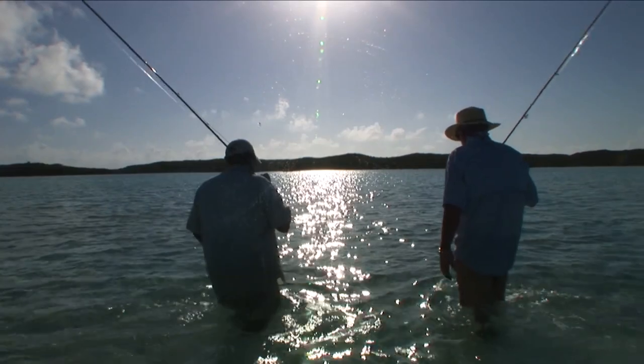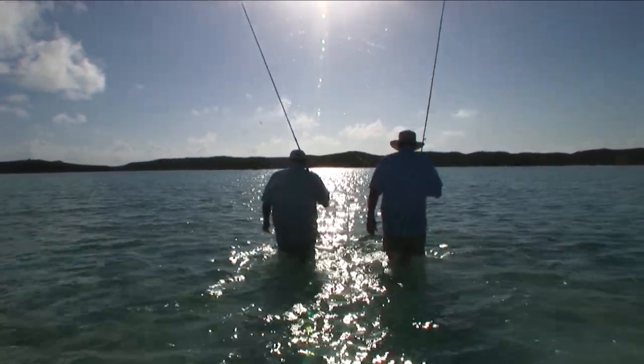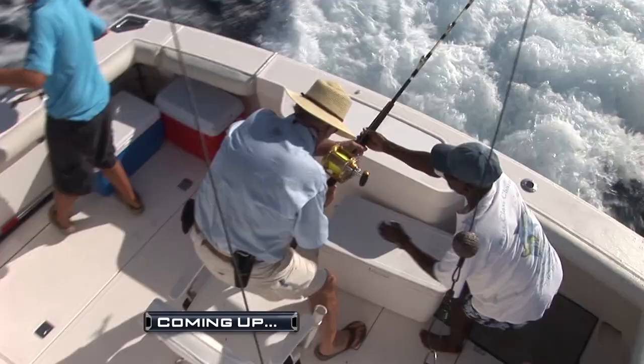Bonefish Cliff. What a pleasant and accommodating guy. It's appropriate that he works with Royal Plantation because that's what the resort is all about. Pleasant and accommodating. We'll show you the offshore fishing available around Fowl Cay as soon as we return.